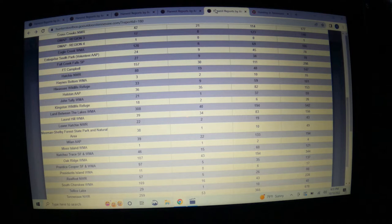So roughly 50 deer. In comparison to this year, they killed 14. So that's less than one third of what they used to shoot out there. And you're talking about 12,000 acres. And there's so many people out there, there should be a lot more deer being harvested out of that property.